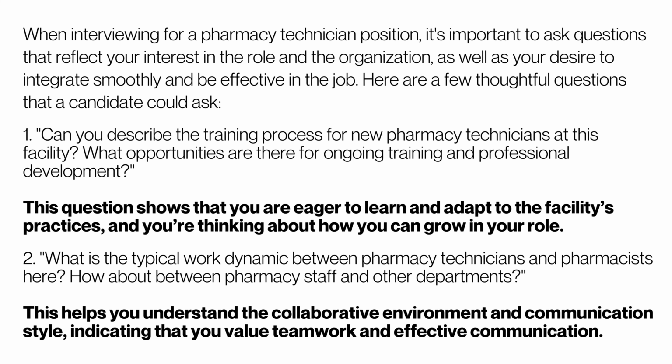Number 2, what is the typical work dynamic between pharmacy technicians and pharmacists here? How about between pharmacy staff and other departments? This helps you understand the collaborative environment and communication style, indicating that you value teamwork and effective communication.